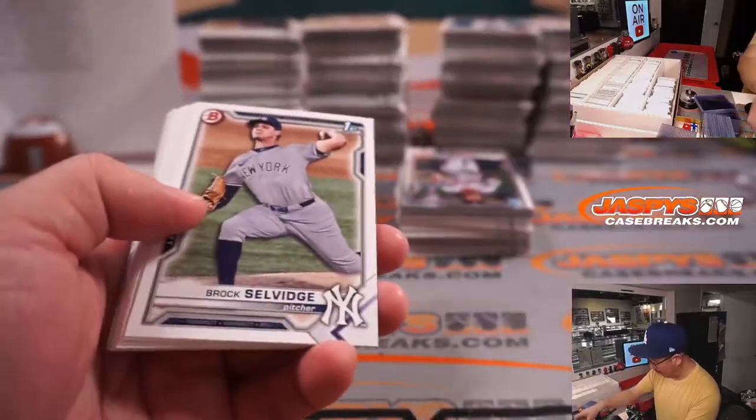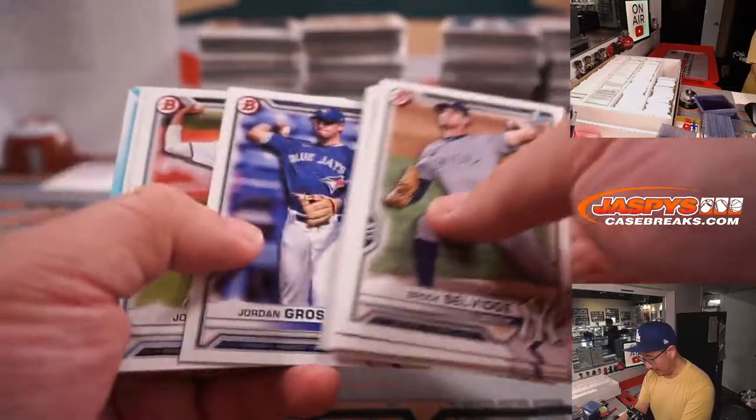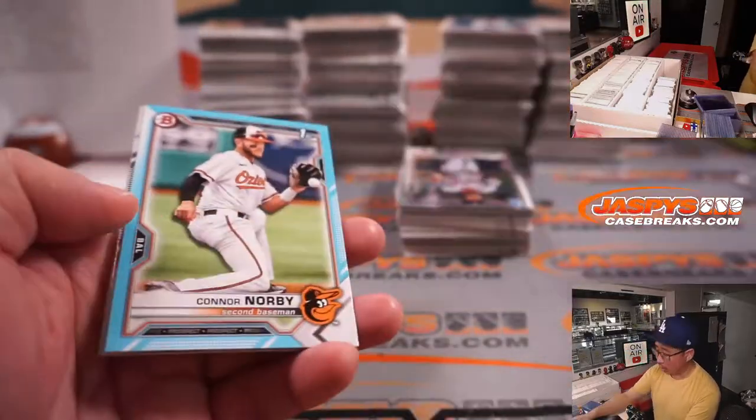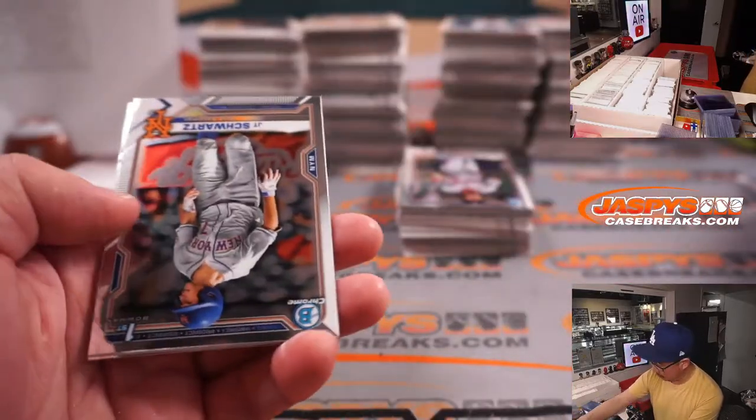Yeah, every product's different. Every product requires a different kind of gardening, different kind of care. There's Connor Norby to $4.99 for EA and the Orioles.